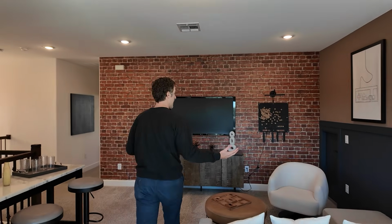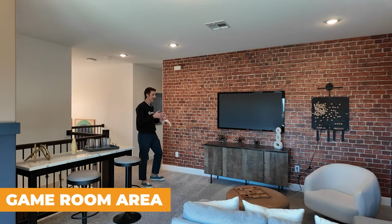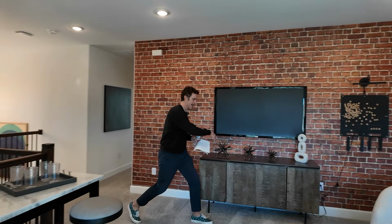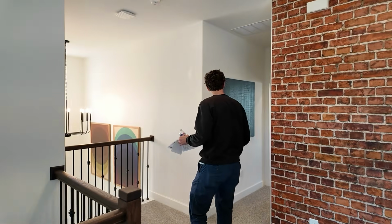So again, you got almost 2,800 square feet. All right, so you walk right up into this game room area. Again, great to have this space. One of the houses we showed you earlier did have a game room, but it was like this big right here, okay? And then you got 2 bedrooms up here.